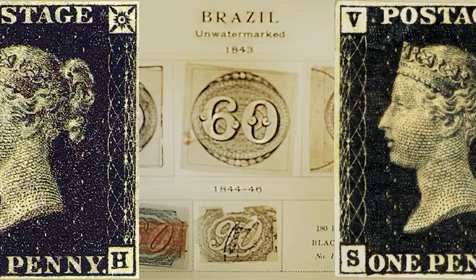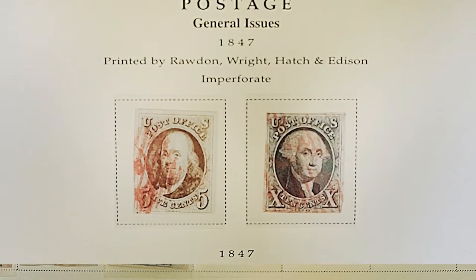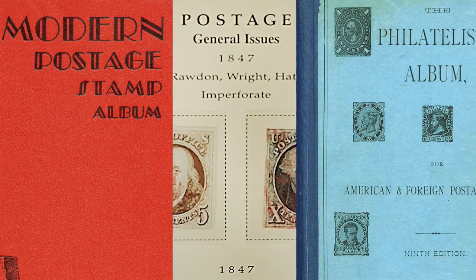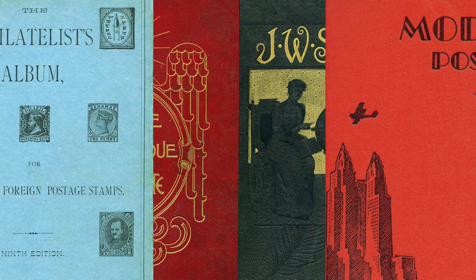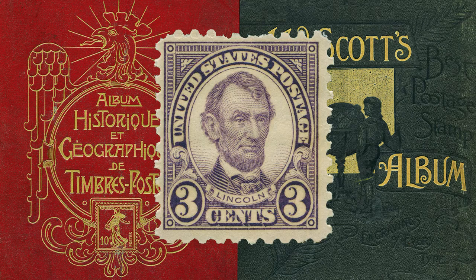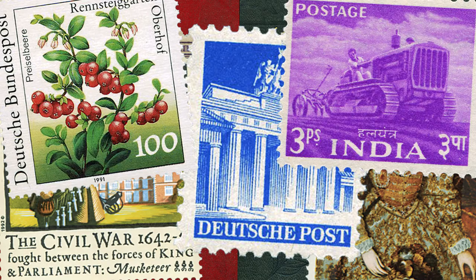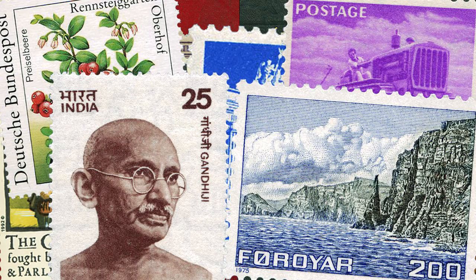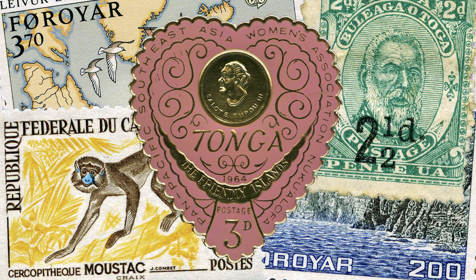It wasn't long before most civilized places started using standardized postage. And it wasn't long before people started collecting the stamps and the envelopes they were stuck to. Today, people collect stamps from countries we know well, the United States, Great Britain, Germany, India, to smaller or lesser known nations, the Faroe Islands, Cameroon, Tonga.